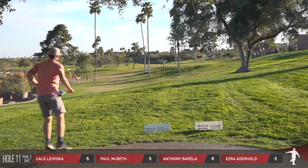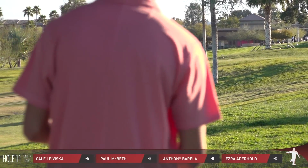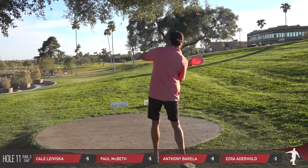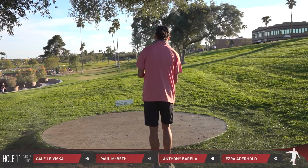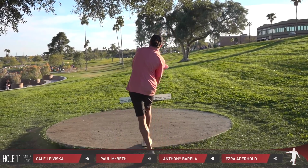I remember sitting at Euro Pizza right off of 18 there, and right before we went out, it felt like stuff was going to blow over. It was a really big gust of wind, and I thought it was going to make for a really windy day, but it's more of a steady headwind, and it doesn't make this hole any easier.